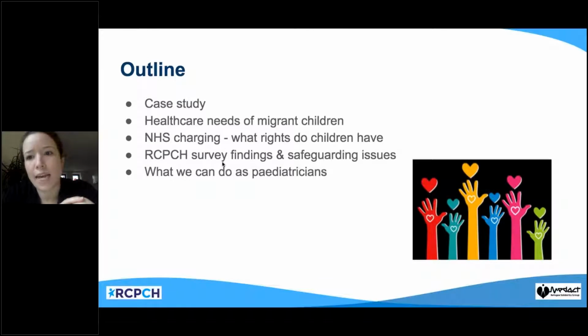So what I'm going to be talking about today is giving you an example case study and then talking about some of the different healthcare needs of migrant children. There are hundreds of whole separate talks around these topics, so I'm going to be particularly focusing on the issue of charging in the NHS, making sure that everyone's aware of what rights children have, and then talking through some work that I did along with some others with the RCPCH, looking at the impacts of NHS charging, and using that as a way to draw out some of the safeguarding issues.